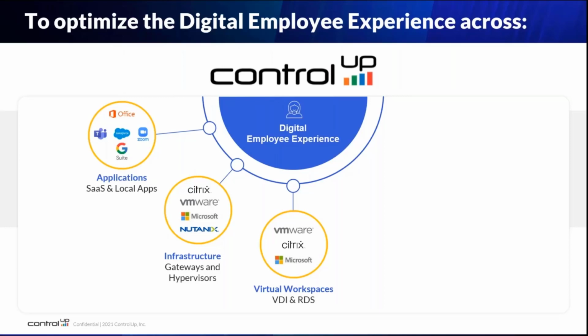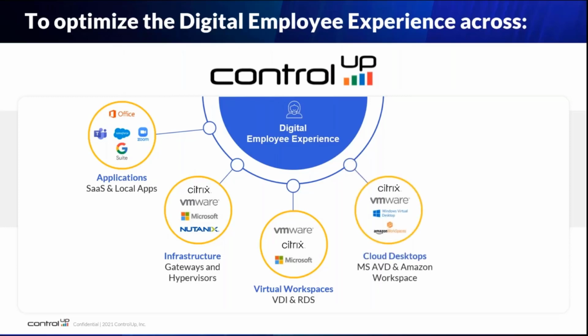We also support various different virtual workspaces, obviously including Citrix Virtual Apps and Desktop and Citrix Workspace, various cloud desktops, including support for Citrix Cloud. We give you some really great specific Citrix Cloud data as well that you can report on, trigger on, and run automated actions with too, which we'll show some of the automation capabilities with Citrix in this session today.